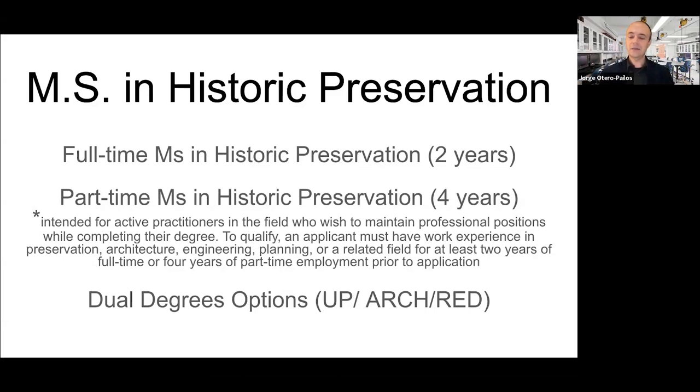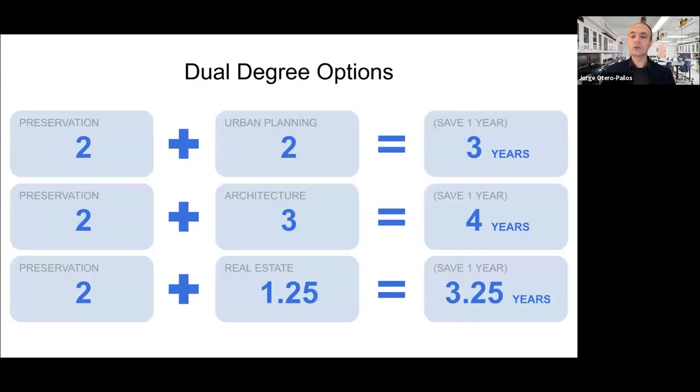That is a possibility. We also have some dual degrees with every other program in our school: urban planning, architecture, or real estate development, which we encourage you to look into if you're interested. It essentially saves you time if you're a dual degree, and obviously saves you money.